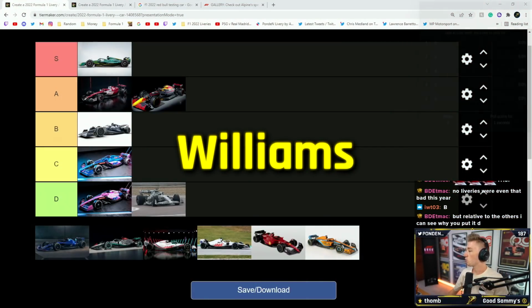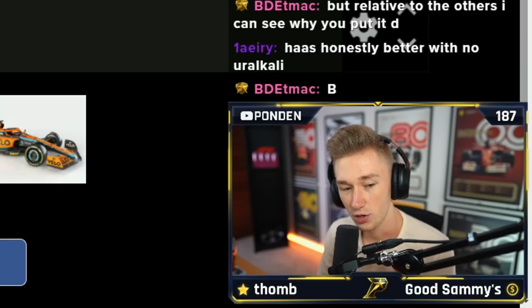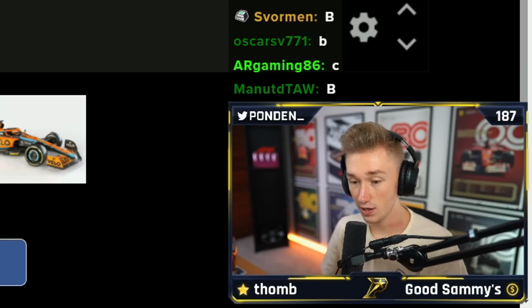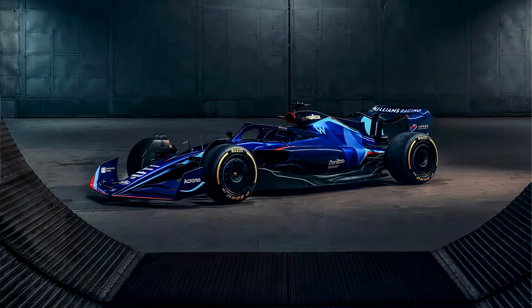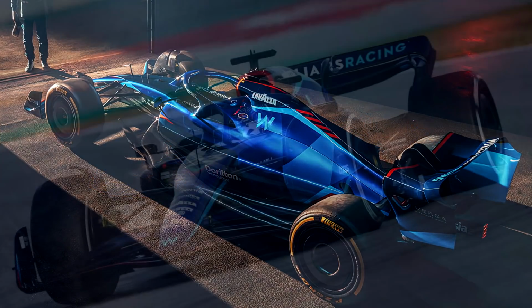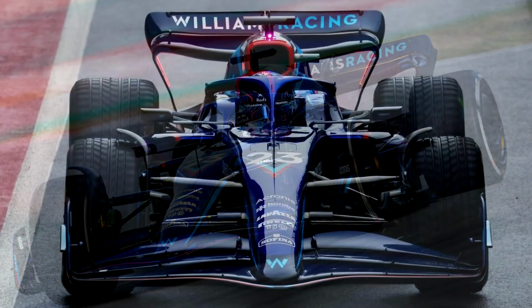Next, we've got the Williams 2022 livery. I don't know how I feel about this livery still. When Williams first got revealed, I was disgusted. Then they brought out the renders, which is the one you can see in this photo here, and it was so nice, man. The render was so nice, and then it came out on track, and it's kind of a mix in between. But when it came out on track, I feel like the front nose was better.